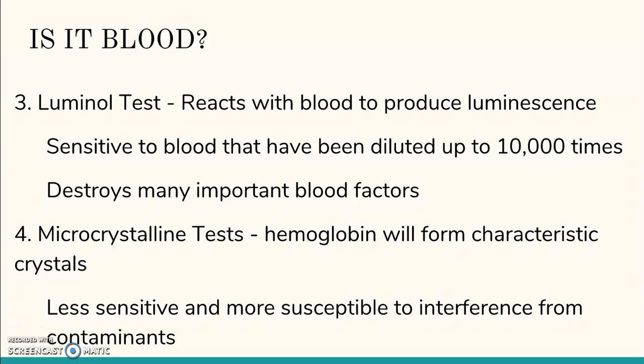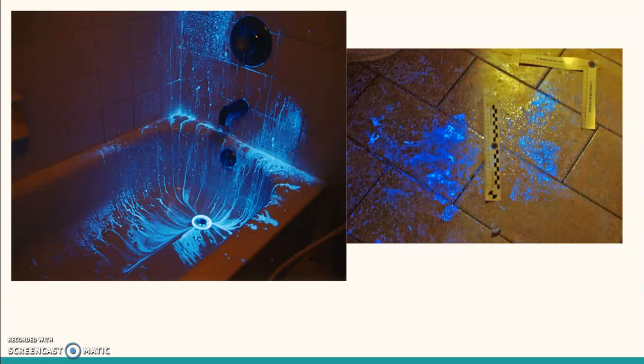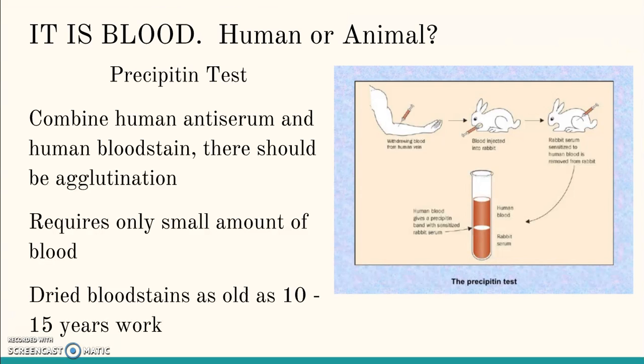The last one, called a microcrystalline test, the hemoglobin in the blood will form a characteristic crystal, but it's a lot less sensitive and it's a lot more susceptible to interference from other contaminants from the crime scene. So here you see the luminol test being used, with the blood glowing. Now you figured out it is blood, so is it human blood or animal blood?